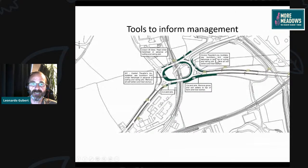So you can put in really simple work prescriptions, like control traveller's joy and buddleia, cut and rake here and there. This is the junction, the central junction on the A30, just outside of Hayle. This road here will take you to St Ives. So it is quite important and simple, and the good thing about it is that you can cost it quite efficiently as well.